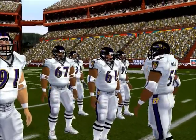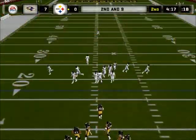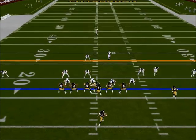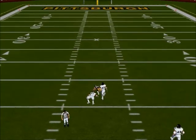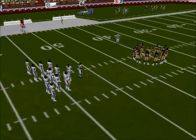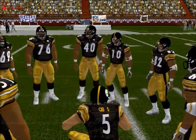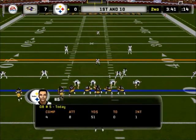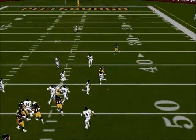If you just look at offensive production, you would think the Steelers would be the one with the 7 points on the board. The Ravens have only managed to produce 8 yards all game on offense. Down the field for a catch. Well, they made it past the 47. Into Ravens territory, on the 49-yard line. Batted down.